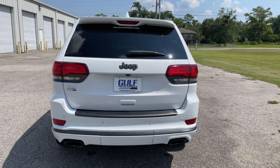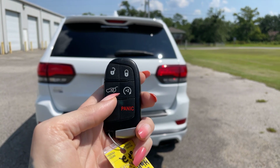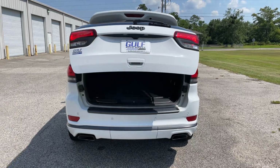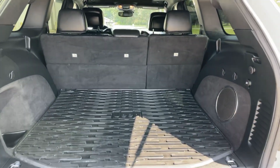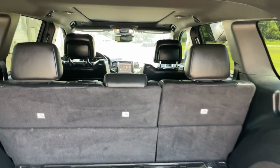All right, let's go ahead and take a look in the back area. Here on the key fob, we do have the power lift gate and remote start. So we'll just press that button twice and up she goes. Now let's go ahead and take a look at the space back here. Tons of space to haul anything you need. Split fold seats, you can put that down if you need to haul anything a bit longer.